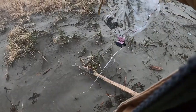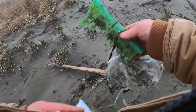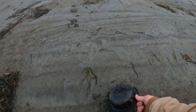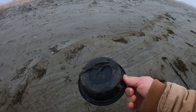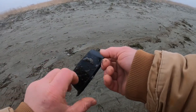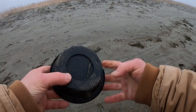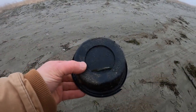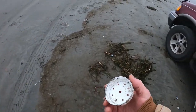It looks like a balloon and a piece of laundry basket. One lunch to-go bowl. I'm not sure if this is recyclable. Let me know in the comments. It does have it on the back here, so I will be able to read that and figure it out at home. Commercial crabbing.